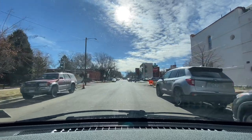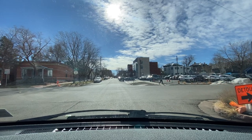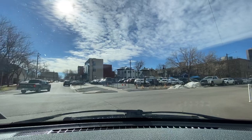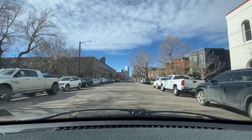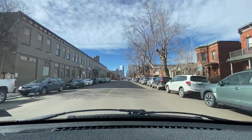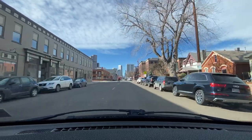Let's make this right on Curtis. This is the detour. We're going to make a right on Curtis, and then we'll make another right, and then another right in two blocks. See? You see the downtown skyline? That's how you can tell this neighborhood is close to downtown. Montessori Academy of Colorado.